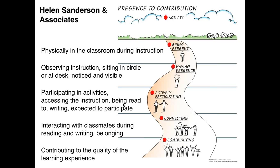Helen Sanderson Associates has this just really incredible planning tool called Presence to Contribution that just really helps us think about inclusion. And they talk about creating a roadmap to get from simply being physically present to actually being a contributing member of the society that you're in. So being physically present for one of our kids means you're simply in the classroom.